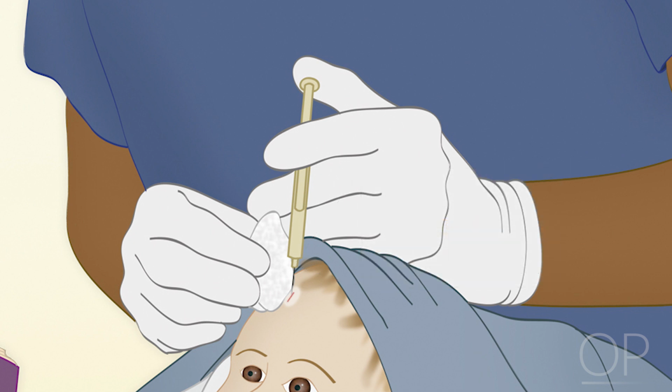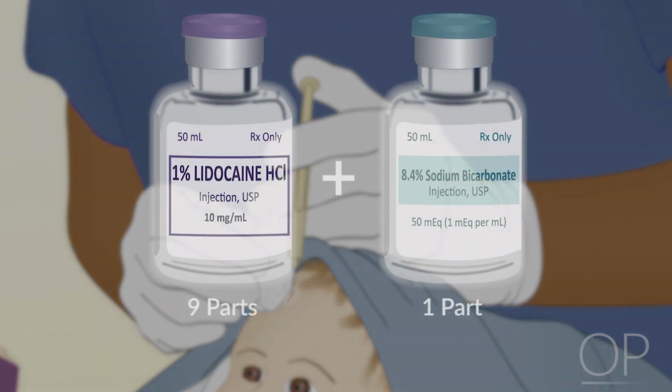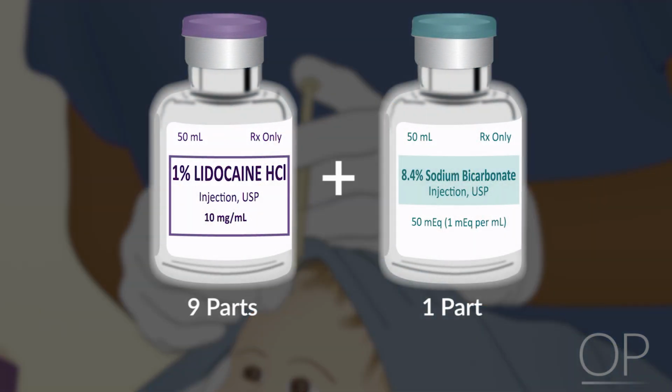The next thing to know is that the lidocaine has been buffered. Lidocaine by nature is acidic. By putting in a 1 to 10 portion of bicarb, you can remove the acidity and decrease the burning sensation. In addition, when you're instilling the medicine, it's very important to put it in very slowly. The distension of the tissue can activate nerve fibers, and by going in slowly, you'll cause less pain as well.